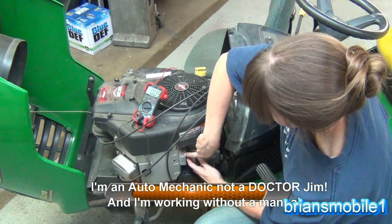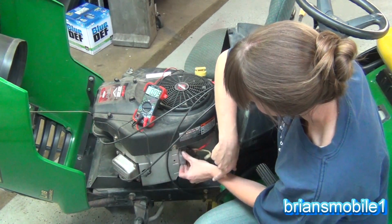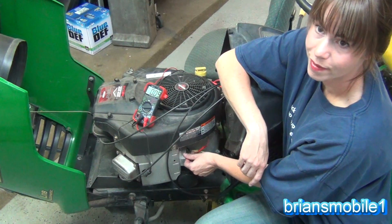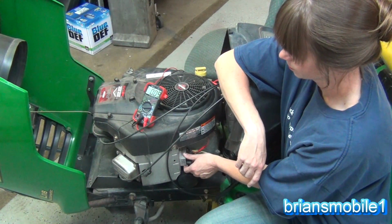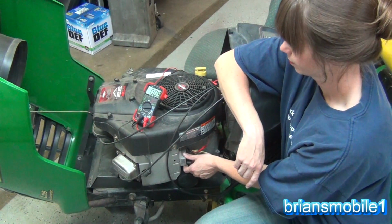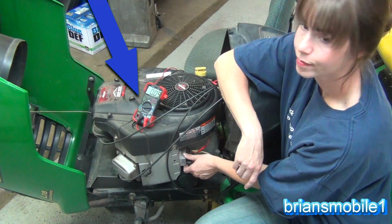Which is funny, because this lawnmower I got used, this is the one that we did all the transmission videos on, and it's got all of the safety things disconnected and taped and hanging, and so those are all in the back of the machine, but we're able to track this down really quickly because we're able to see the flow, we're able to see the amperage.